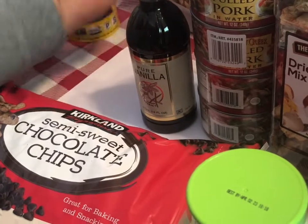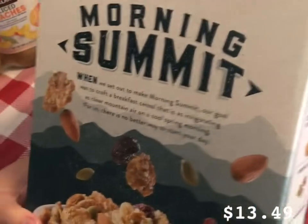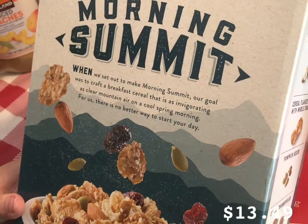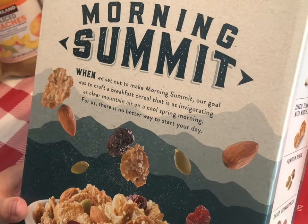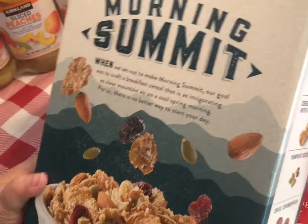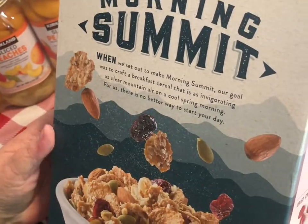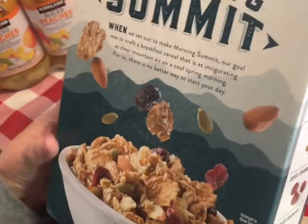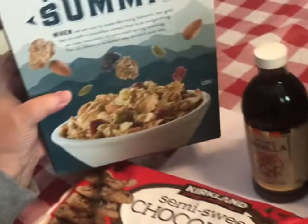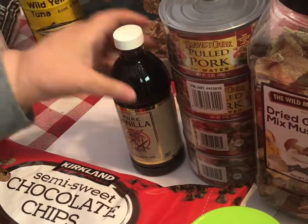And then we got this Morning Summit cereal. It really looks delicious, but I just don't like the almonds. But my daughter likes this, so we bought that. I'm thinking this box was $12.99, but it's a huge box, and I'm sure it'd be a lot more than at the other stores. But that was a special treat. It's granola too. You can use granola on yogurt. It's really good.